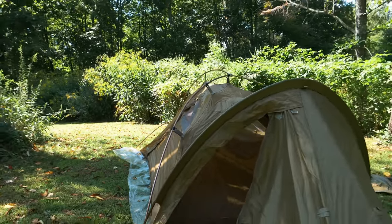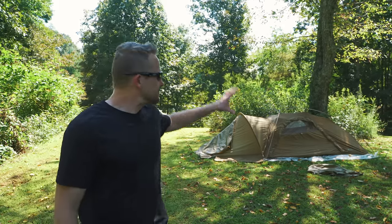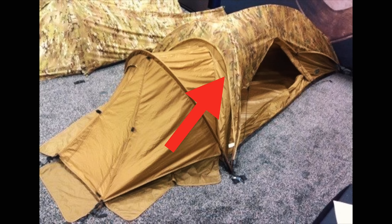When it comes to the development of this tent, it was made in conjunction with Special Operations, and it was designed to be extremely low profile, and it was designed to be used in any sort of environment. Now, as you can see here, this is coyote brown, right? Every single version of this tent is coyote brown, but they do make covers which go over the top of these that feature many different types of camo patterns so it can blend into any environment.